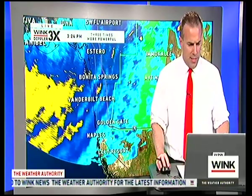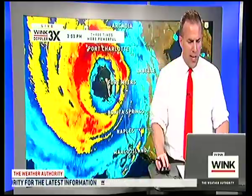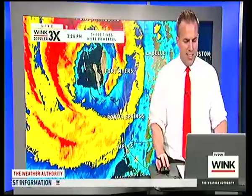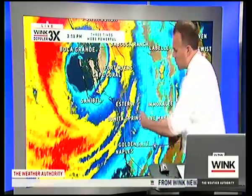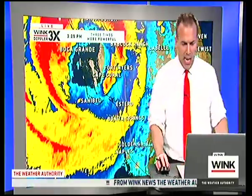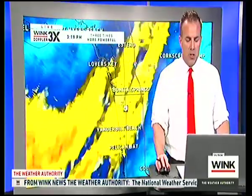Okay, I'm going to extend the radar. There we go. There's the full vantage point, and you can see the southern extension of the eye wall rotating around, and this is a particularly fierce part. And if you're listening to me on radio, the extension of this bad part of the eye wall is from Estero to Pelican Bay. Under the gun is going to be Bonita Springs as well as Vanderbilt Beach.